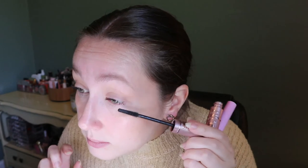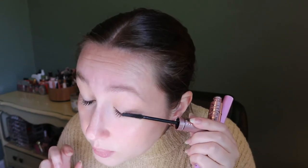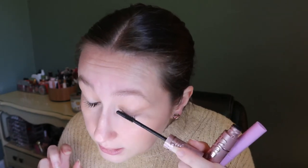And it does a good job at separating my lashes anyway. And I actually don't like layering up this mascara because it can get clumpy. So just until it gives me some length, that's enough for me.